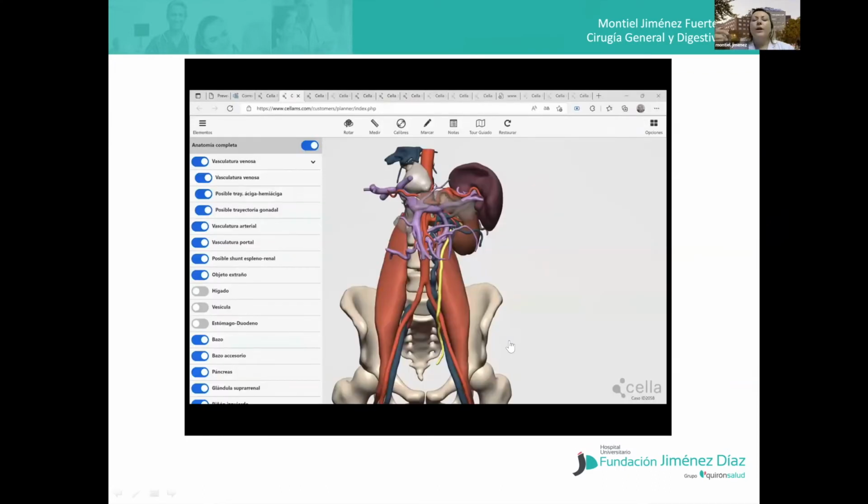This is the reconstruction. Usually we don't use it for the postoperative period, but in this case it's important to show you because we can see the drainage of the patient is right now through the azygos and hemiazygos system.